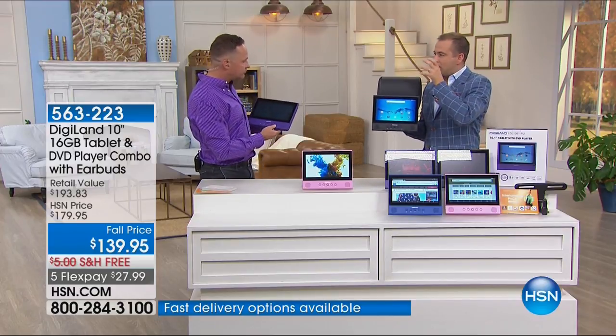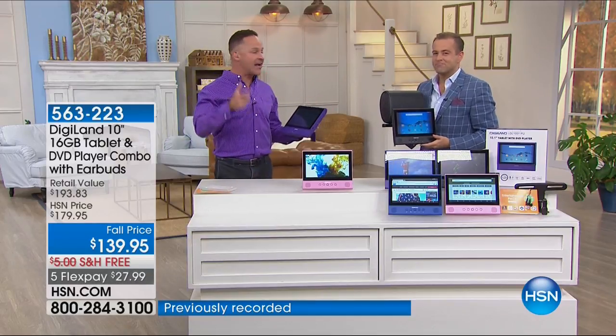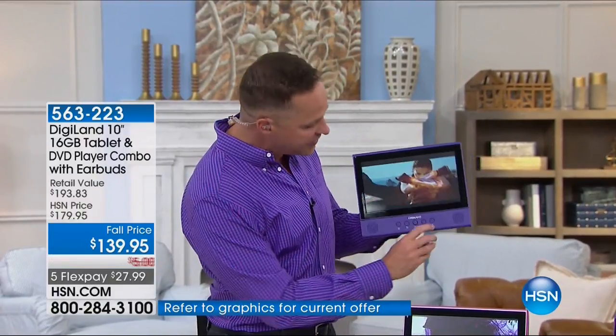Aaron, it starts with the heart and soul of a great tablet. Absolutely. This is Android. Remember that it's Google Android. It's Android Nougat, actually. So one of the latest versions of the Android operating system is here. This is a Google certified tablet, so the Google Play Store is here as well.